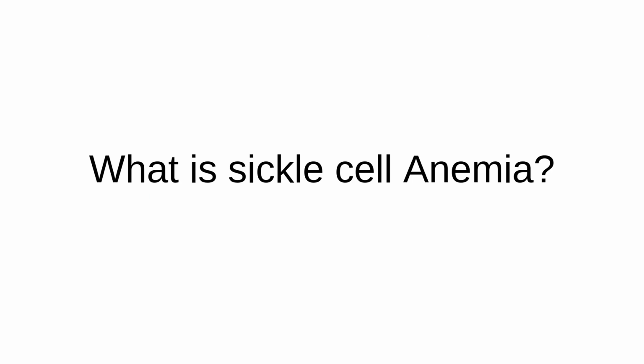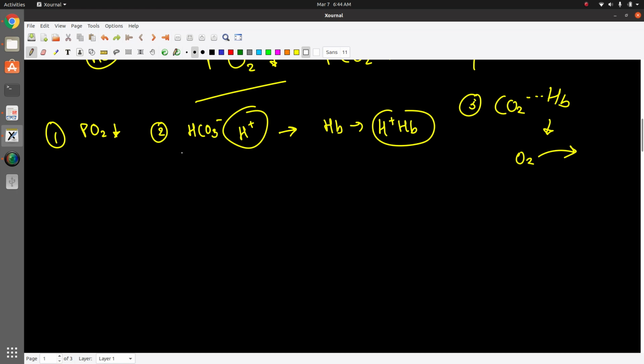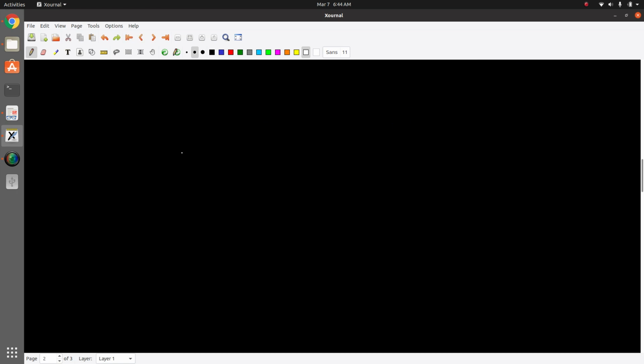So this entire discussion of hemoglobin brings in an important disorder called sickle cell anemia. Sickle cell anemia is a genetically transferred disease, and what that does is the patients face difficulty in respiration because their oxygen levels are really low. Now let's come to why this happens and how this is related to hemoglobin.